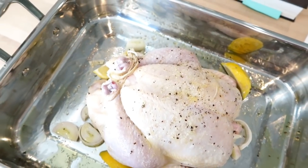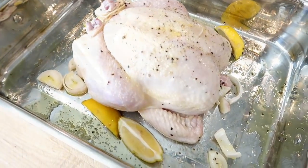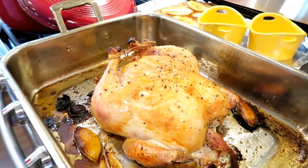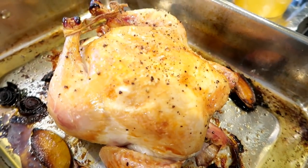I actually ran out of onions while I was making this, and I didn't realize I was so low, but I was kind of already too late. So here's what it looked like when it came out of the oven. I roasted it at 425 for about an hour and a half.